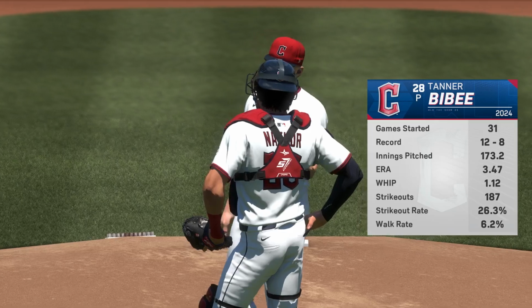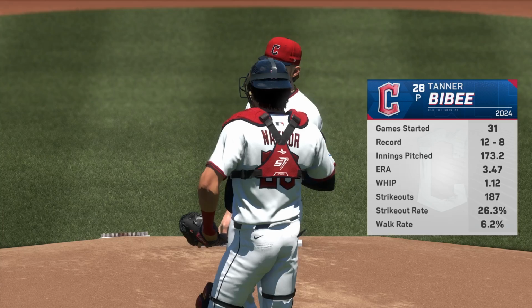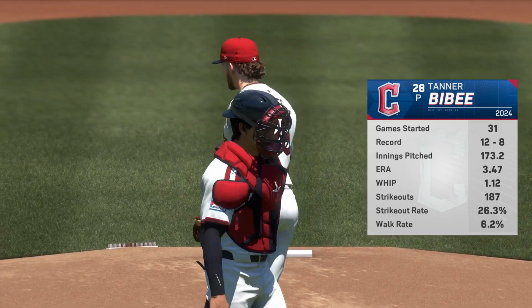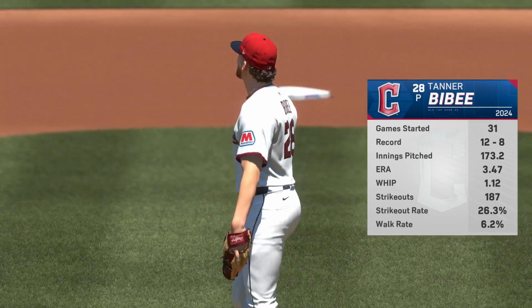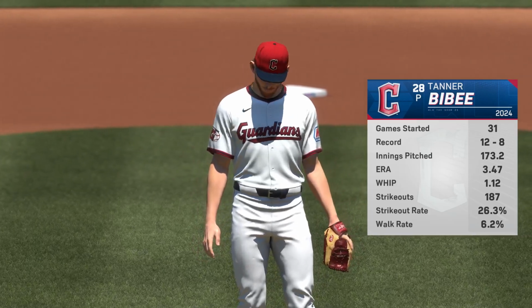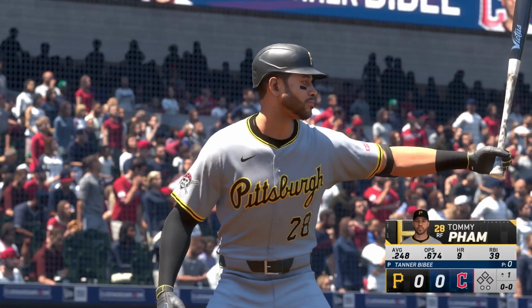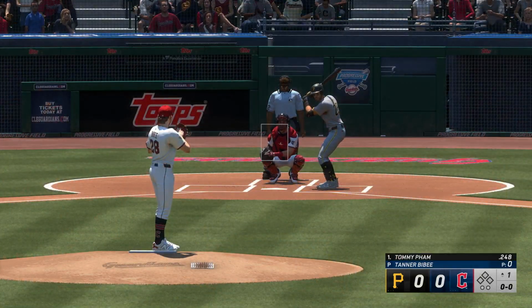Getting the nod in this one, Tanner Bybee. What do we have on him? It's always interesting to see how he utilizes all of his pitches and how many of those he has a good feel for on that given day. When he's right, he's really able to keep hitters guessing, and all of his stuff seems to be coming out of the same arm slot, the same tunnel, and that can make life very difficult on his opponents. Okay, all set to go.